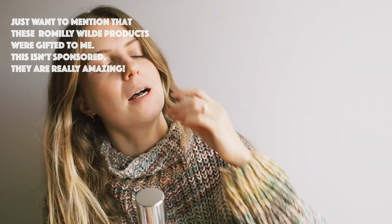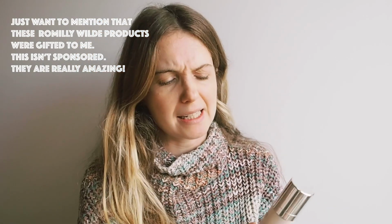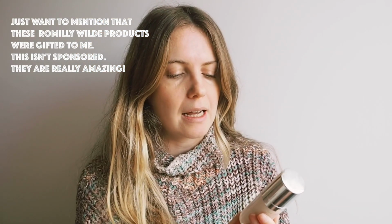Recently, I've been kindly sent these amazing products by Romilly Wild, which is, again, all-natural, mostly vegan, not all their products. Some of their products have beeswax in them, I think, but they have a few vegan products, and also not tested on animals, of course. So they sent me their Advanced Supercell Serum, which is really, again, amazing. And it's not like a gel or creamy, watery serum.